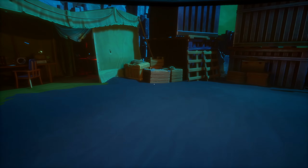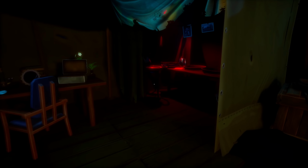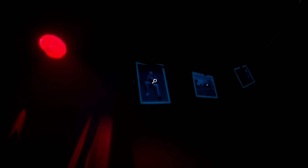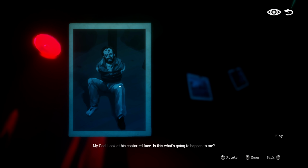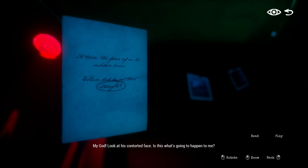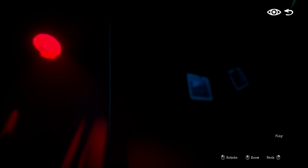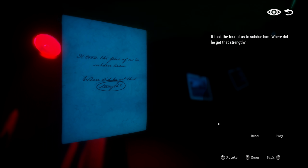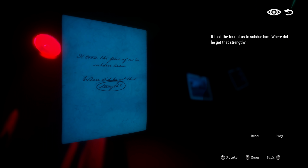Let's just go back here and search this area again, now that we have light. Didn't check these out, did I? Oh, he was sketchy. Same guy. Contorted face. Is this what's going to happen to me? It took the 4 of us to subdue him. Where did he get that strength?